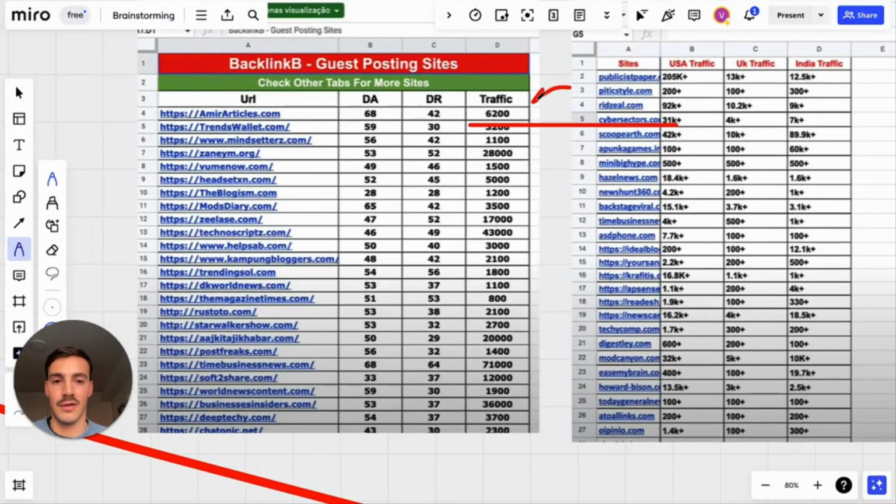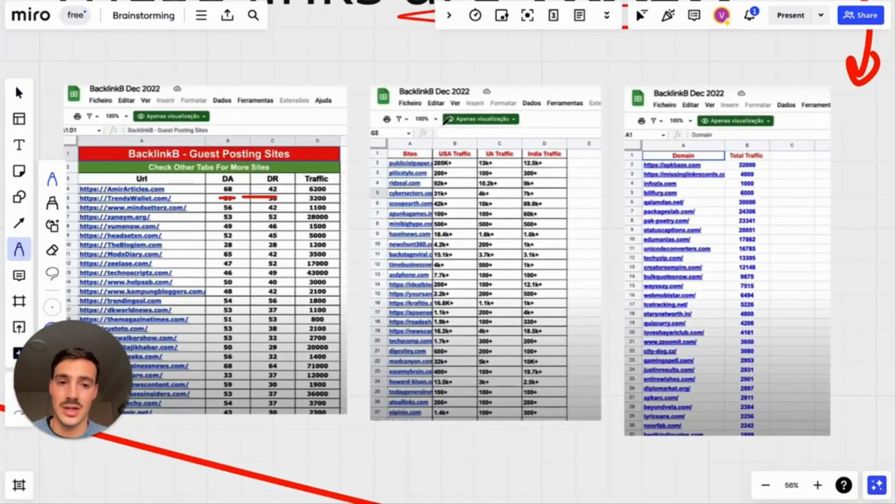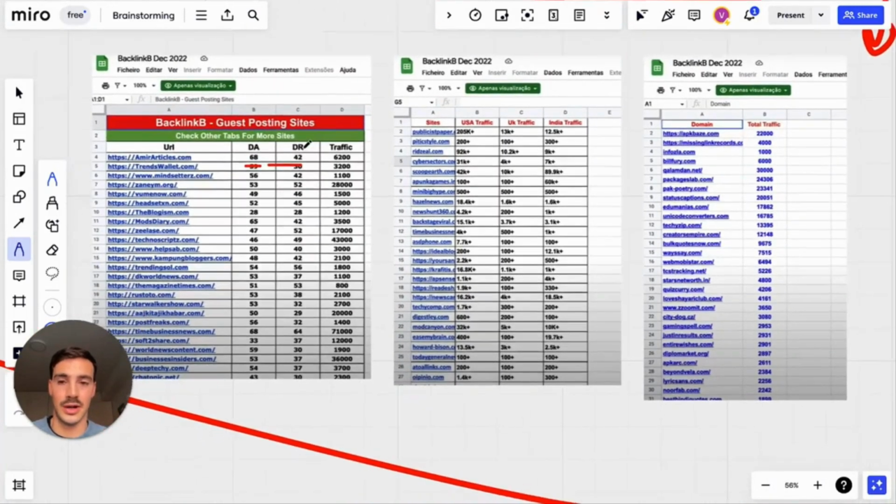This is all bot traffic. These metrics are all inflated, right? All these sites are absolute trash, right? Absolute trash. And I'll show you an example here. And the quickest way to find if they're good or not is to just open one of them.